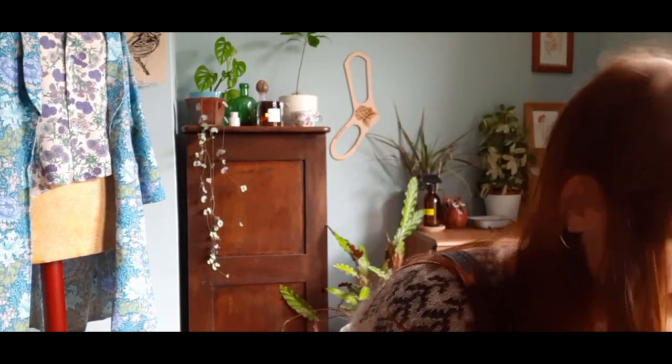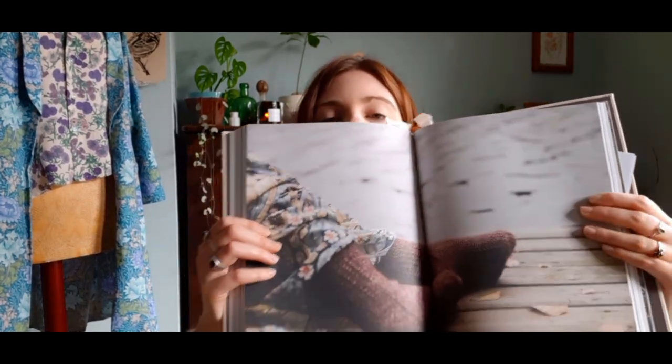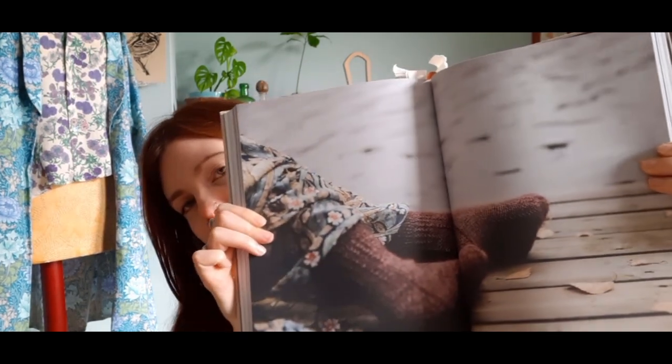But yes, no, sock segment is not over, because the reason I brought this book over wasn't just to say I got it for my birthday. I've been trying to decide what sock pattern to do next. I mean, this book, I'm not going to show you very much of it because I'm sure you've seen inside it before, but there are some truly stunning photos in here.